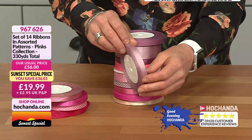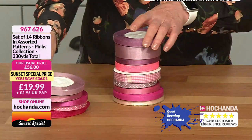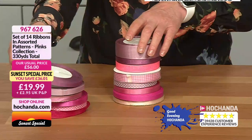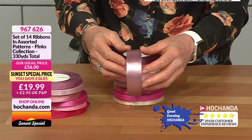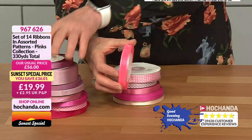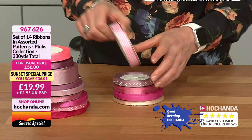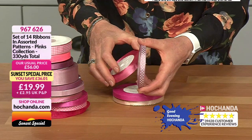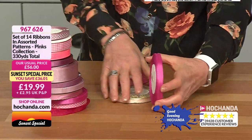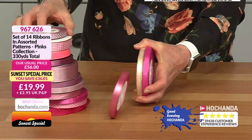Again, you've got that nice ribbon just there. The ribbon in the ribbon, which is a dusky pink. Very, very vibrant. There you go. I won't say aubergine again, but I tried to say it. We've got the wider ribbon there, satin ribbon, lovely. The deep purple. Coral, one of my favourites. We've got the pink checked. We've also got the spotty dotty, the beautiful pink, the Hochanda pink and the beautiful, gorgeous gold trim pink there. Isn't that beautiful?